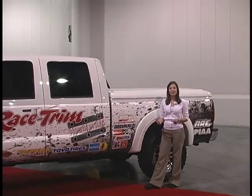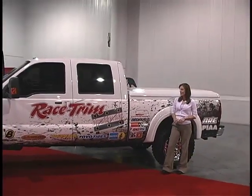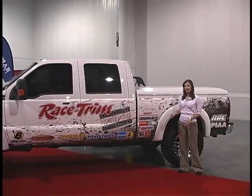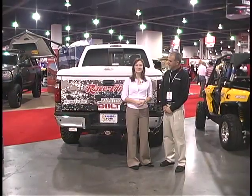First off, we're here with the Bud Balmer truck. It's a 2011 Ford F-150. We've got our LSX series tonneau cover on it. We're going to take a look around and talk to Bud to see what he plans to do with this truck. All right, we're here at our first feature vehicle.